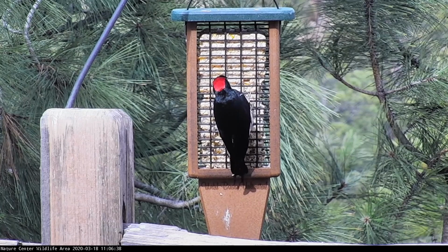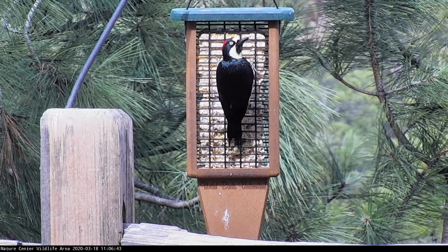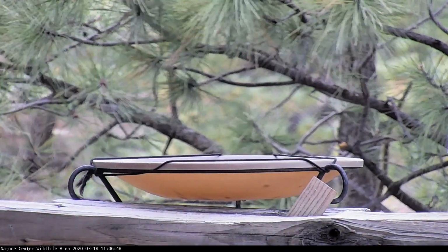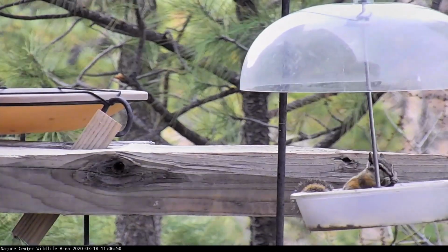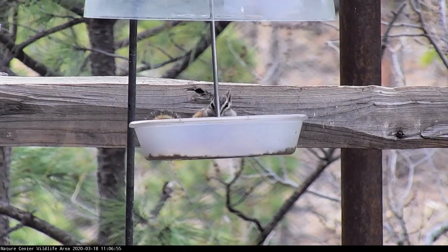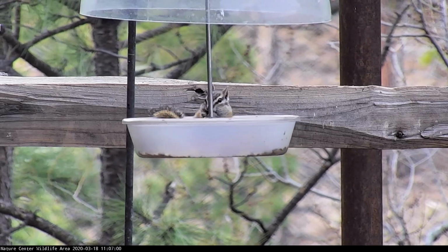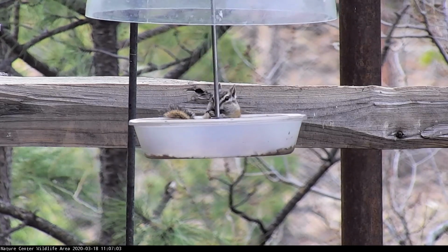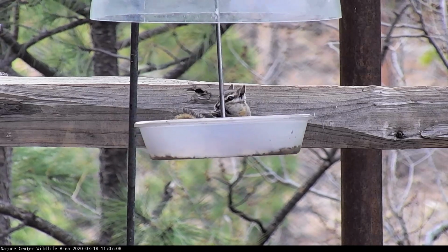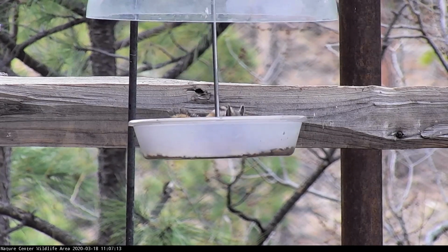I got a little chipmunk who decided he'd go over back near the water saucer. I'm going to run back to the water saucer. There went the acorn woodpecker. So let's go back to the feeder next to the water saucer. We got a little chipmunk decided to jump in there and feast on all that bird seed. So yes, they find that a great place to get some free delicacies every day.